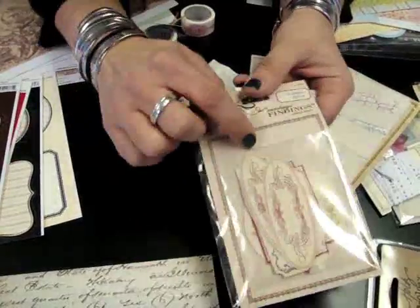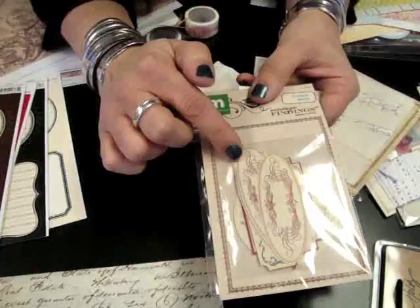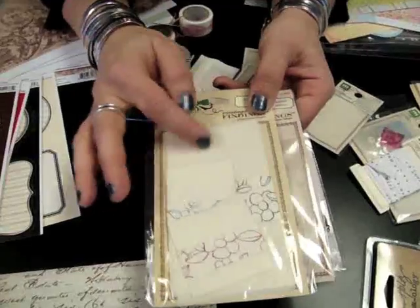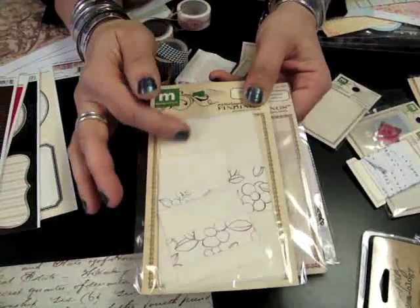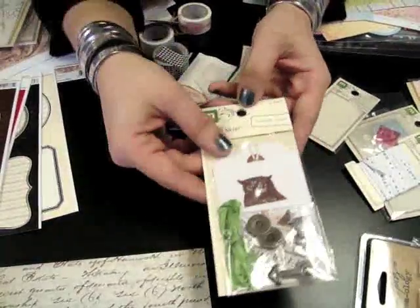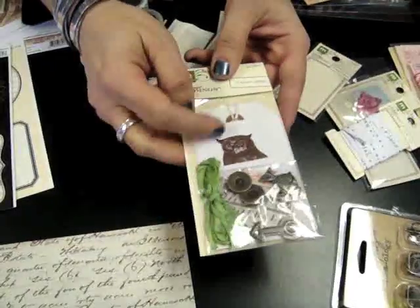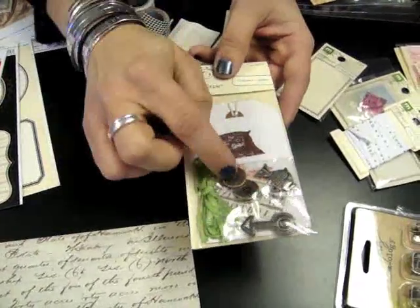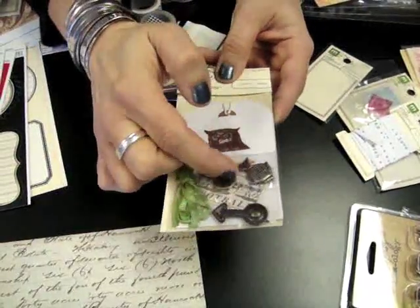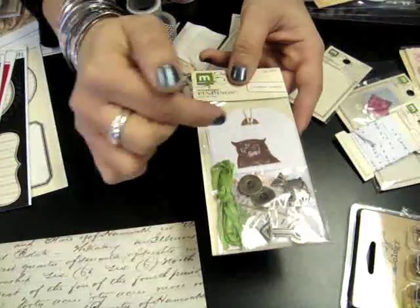Some of them are like this, where it's just all one thing. It's all labels. This one is like little glassine envelopes that are see-through, so you can put anything you want inside there and then attach it to your layout. And some of them are like this, where it's a little kit, and you get several different elements inside there. You've got some buttons and some charms and some stickers behind there and some tags.